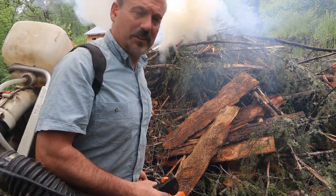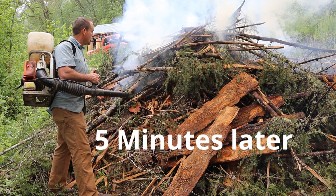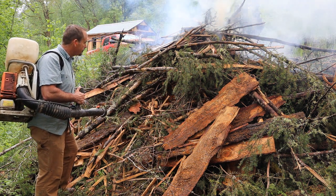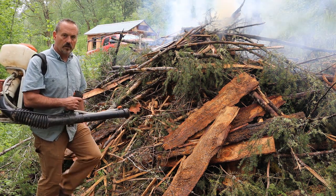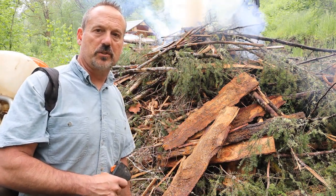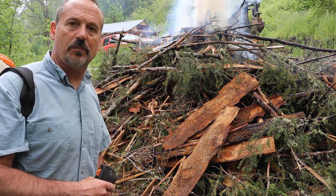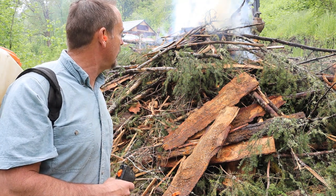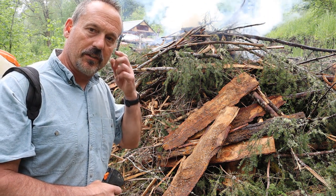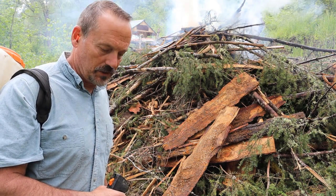All right, I'll leave it alone for a while, see what happens. I knew these branches were still wet, but they're a little wetter than I expected. There is some good heat down below, not burning too much, but I'm going to let it go for a little bit now, hopefully start drying out the wood that's around, and then blow it again in maybe half an hour, 20 minutes. Shoot this sucker up.